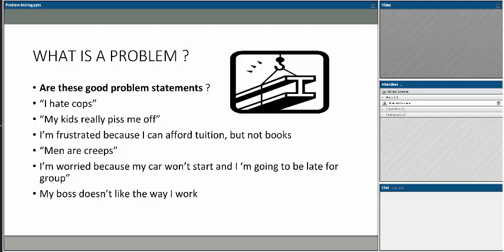The second one, my kids really piss me off, is another one that you can't really resolve, as well as men are creeps, and my boss doesn't like the way I work. You don't have enough information. So to identify a problem, you have to answer the 2 questions of who's involved and what's actually happening. I'm frustrated because I can afford the tuition but not the books gives you a clear definition of what's going on, as well as I'm worried because my car won't start and I'm going to be late for group.